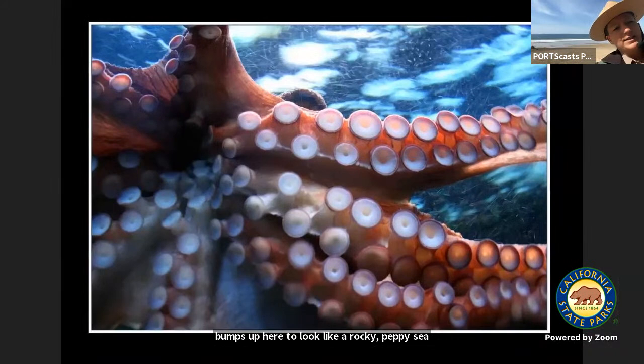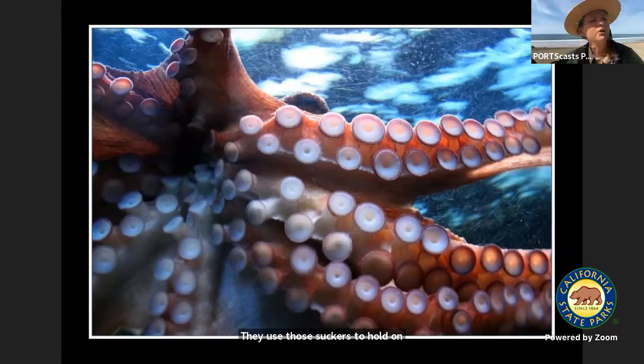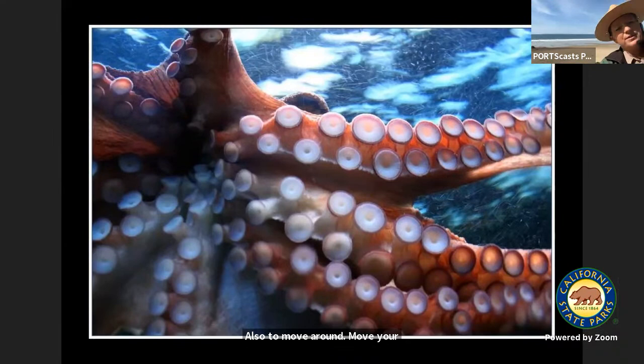They use those suckers to hold on tight when the waves are crashing on the rocks, also to move your body around. We call that locomotion in the animal world. They also use their suckers to taste. Like we use our tongue to lick a lollipop, they can actually taste a fish or a crab or a clam.